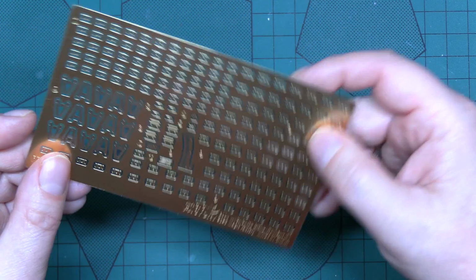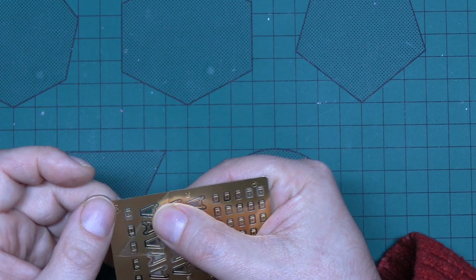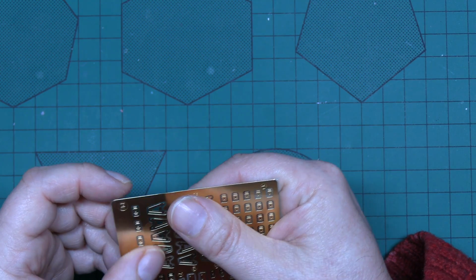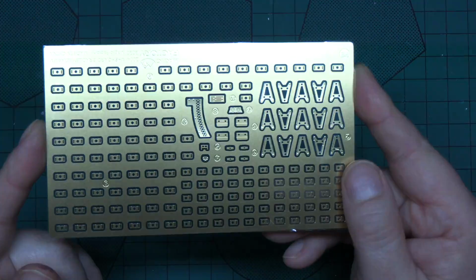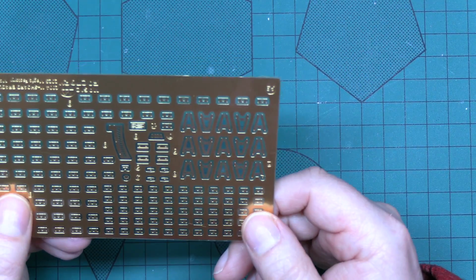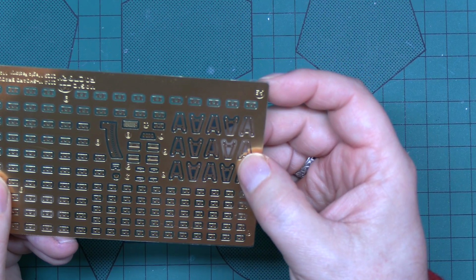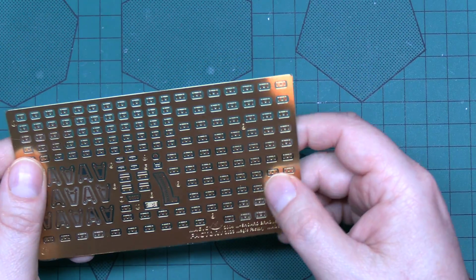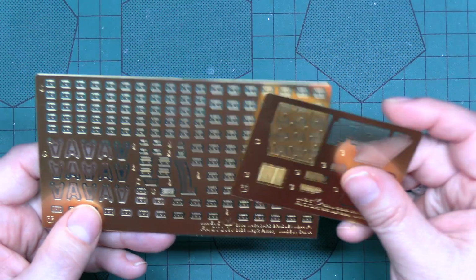Let's just pull the film back on one. Yeah, it's not an illusion, definitely. That is a great idea. Absolutely love that. And look at all that photo etch. That's all clips and details. Very, very nice. Some of that is for the turret armor. Yeah, really nice. Right, we will take some photos and I'll show the photos at the end so we can keep talking through the plastic parts.